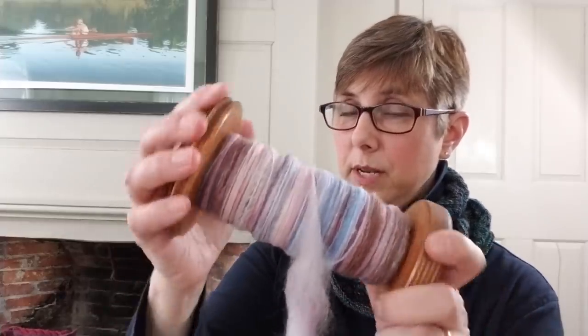I enjoy looking at the colors. I enjoy the feel of the fiber through my hands. I really, really enjoy it. And this is a lovely braid of merino that I was gifted by my friend Kathy, and it has these beautiful, lovely muted colors of the springtime, so blues and some browns and pinks and a little bit of darker pink. And it's 100% merino, and it's just beautiful.